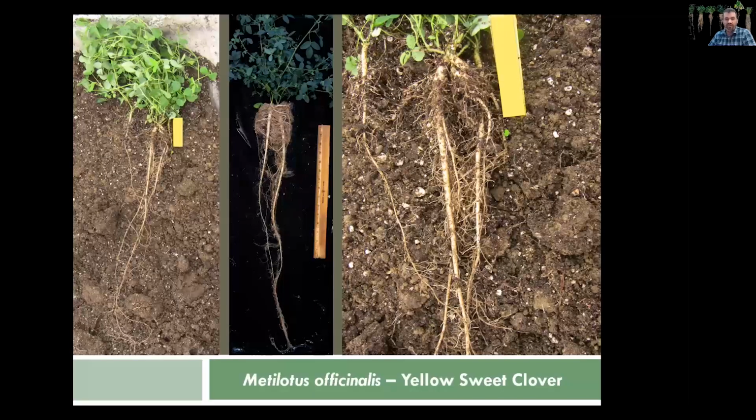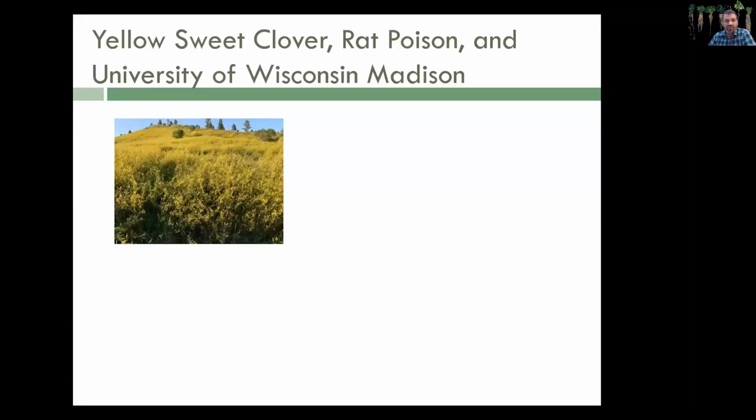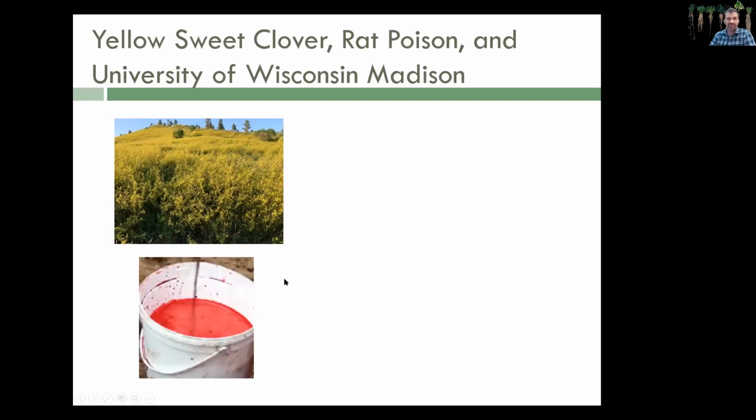And yellow sweet clover. So maybe I'll wrap up with this really cool story from University of Wisconsin-Madison. So maybe in the 50s, a farmer was feeding his cows yellow sweet clover hay, and some cows in Wisconsin were dying. Eventually the farmer, puzzled by this, took a pail of blood to the University of Wisconsin extension agent and said, why isn't this blood coagulating?